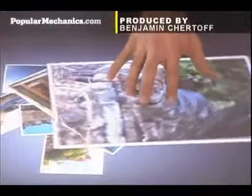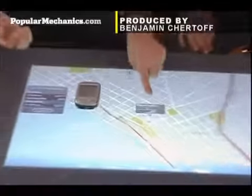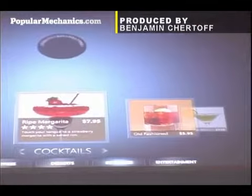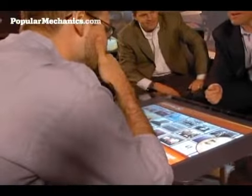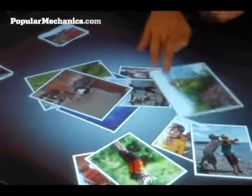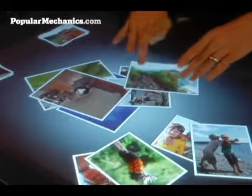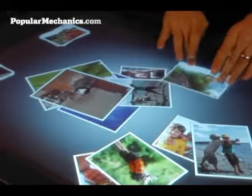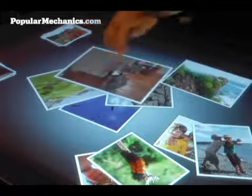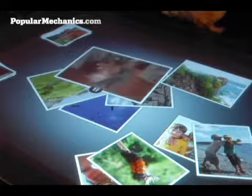It's called surface computing. This type of interface works especially well for photo sharing, maps, and menus, where browsing on a traditional screen pales in comparison to the detailed, hands-on manipulation people are used to with paper. You can do things like organize your photos, drag them around and resize them, and play with them as if they were real, printed photos. And here we even have a little video.